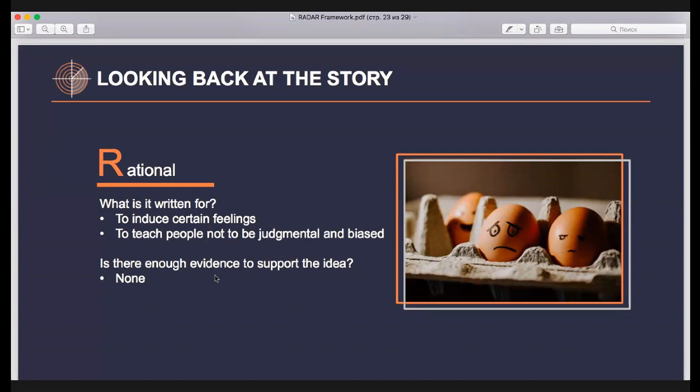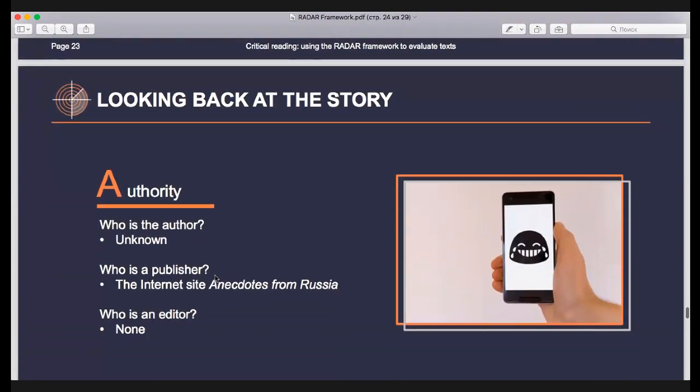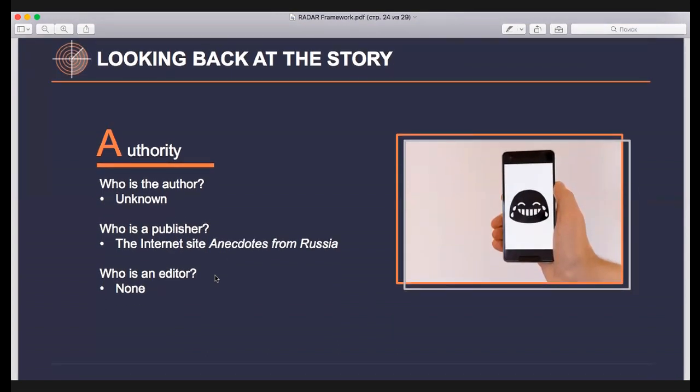To teach people not to be judgmental and biased, okay, great. But is there enough evidence to support the idea? Okay, Stanford, his wife, the president of Harvard University are the main heroes of this story? No, there is no evidence to support this idea. Authority, who is the author? We don't know, we can't find the author. Who is the publisher? Ta-dam, the internet site Anecdotes from Russia.